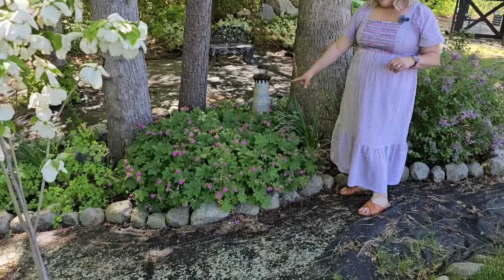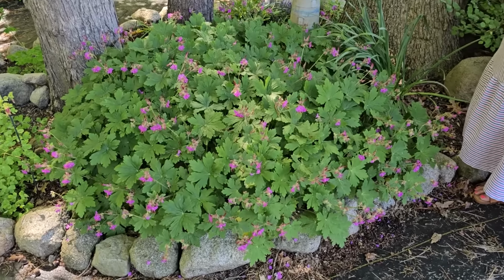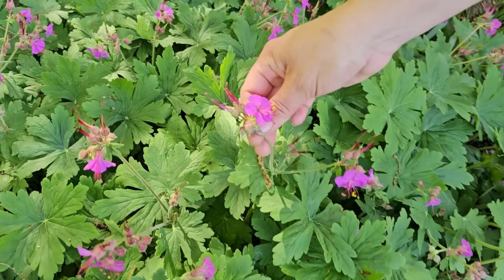And my Geranium macrorrhizum is just now done blooming. There are still some blooms on it, but a few days ago it was loaded. The pollinators absolutely love this. It makes a wonderful ground cover.